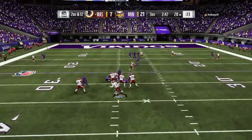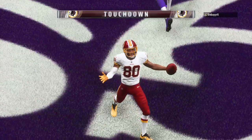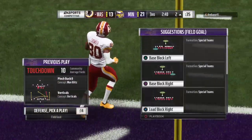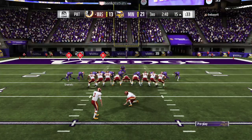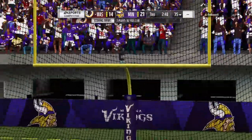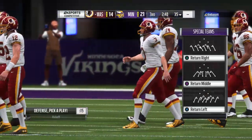To throw on 2nd down. Smith. This is caught. And he is into the end zone for a Washington touchdown. Jamison Crowder, 28 yards. And the Redskins are able to make this a close game again. Extra point good by Hopkins. Nice try, and they're back with it, a touchdown at 21-14.